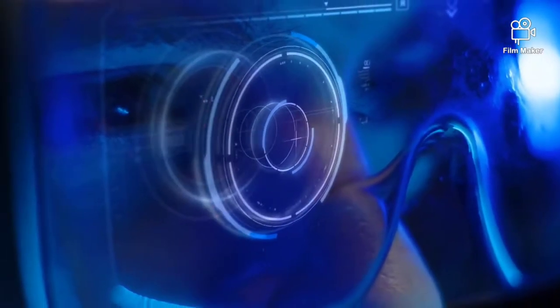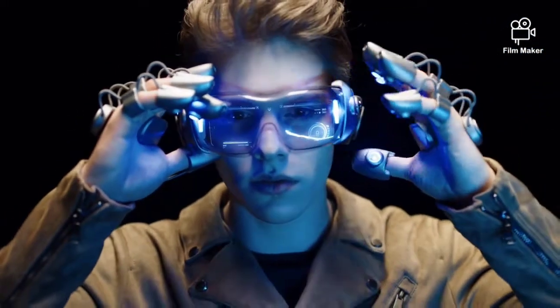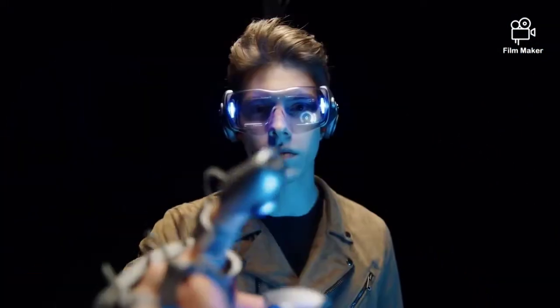Now step into the new i30 and drive. Let this dependable companion take you wherever your heart may desire. Enjoy a fantastic driving experience.